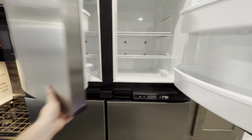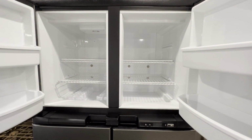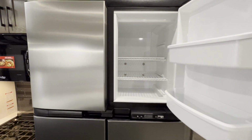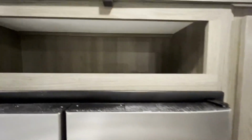But it is gas and electric, so take your pick, whether you want to run it off the propane or if you're plugged in. Obviously, the electric is a good choice there. A little bit of storage access there as well. And then you got both of these.